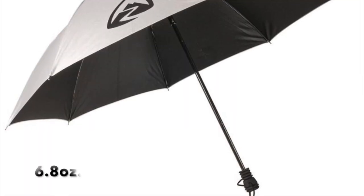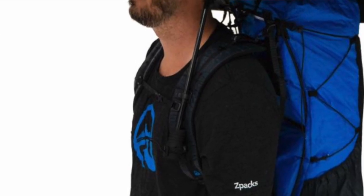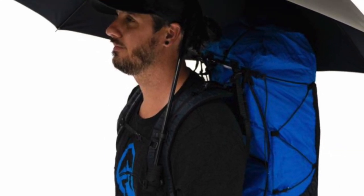There's actually a new ultralight umbrella that Zpacks sells, and not only that, they have this new little attachment that goes right here on your shoulder strap so that it holds your umbrella for you while you're hiking.